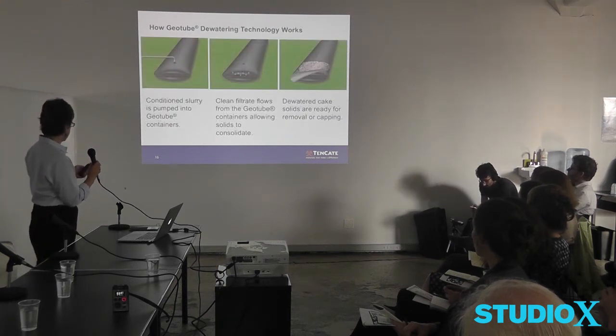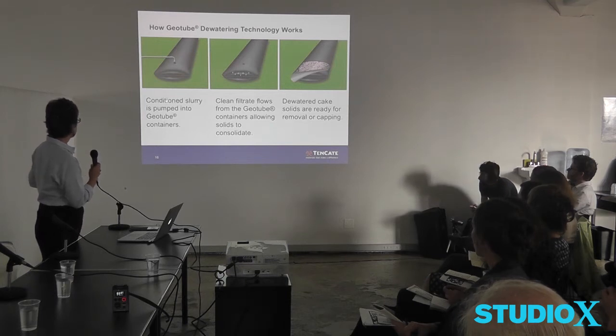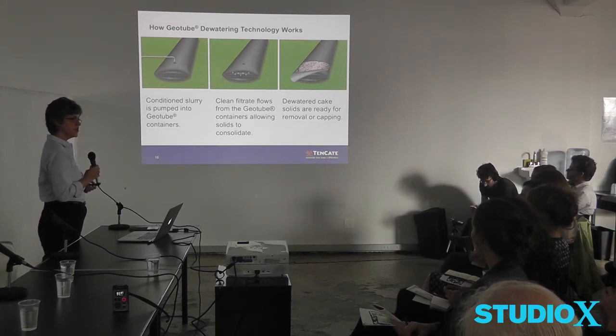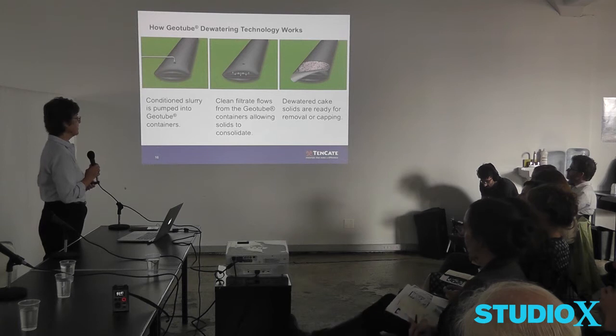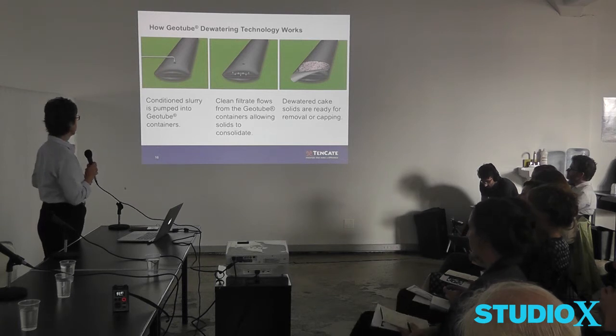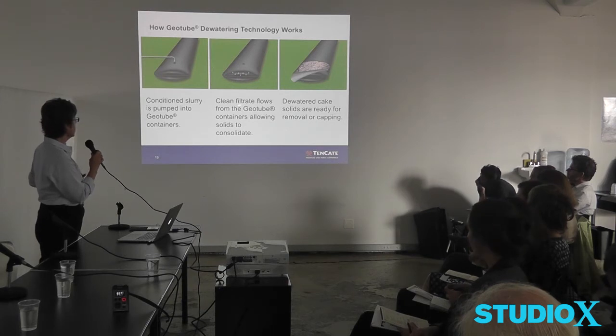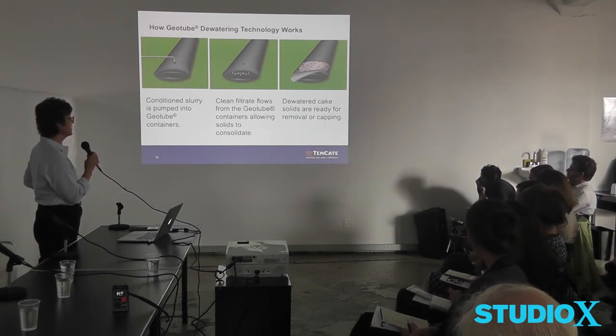In dewatering, the slurry is conditioned with flocculants to pull all the suspended solids together and drop them out of suspension. So that conditioned slurry is pumped into the geotube unit. Clean filtrate is flowing from the units, allowing the solids to consolidate. And the dewatered cake solids are then ready for either removal or for capping.